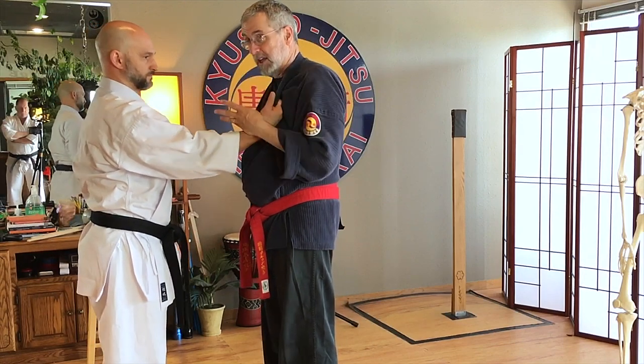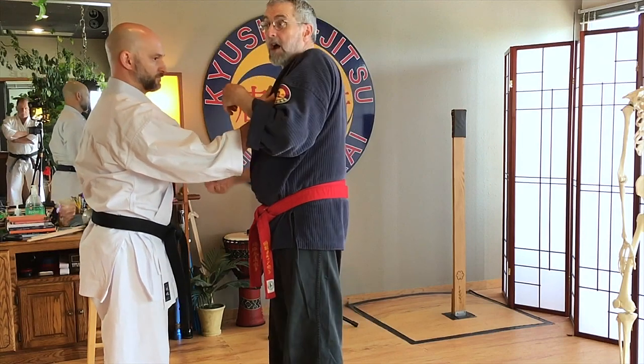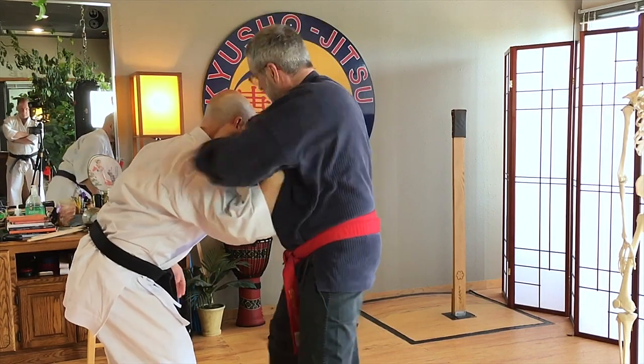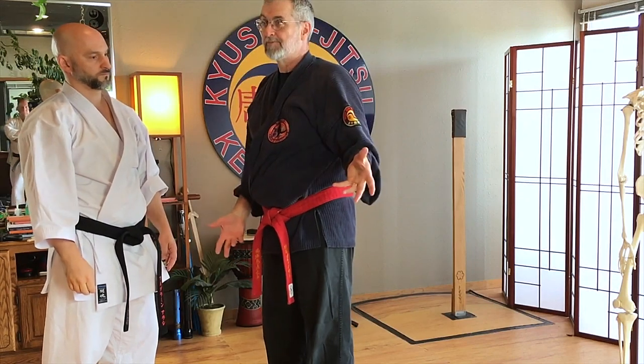I try to get this rocking movement, and I hit large intestine 10. And if I don't get the rocking movement, I don't care. If I miss large intestine 10, I don't care. Because if all I did was grab and pull, I still get his head right there. So the great thing about the point work is that the point work makes it easy, but if the point doesn't work, the body mechanics make it easy.